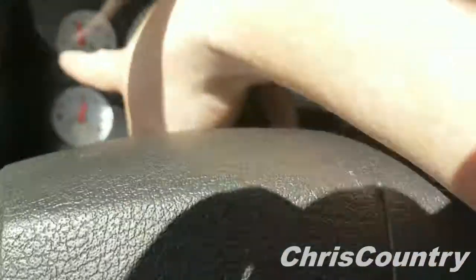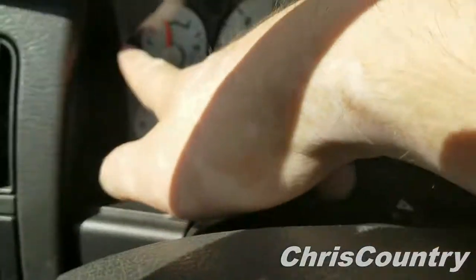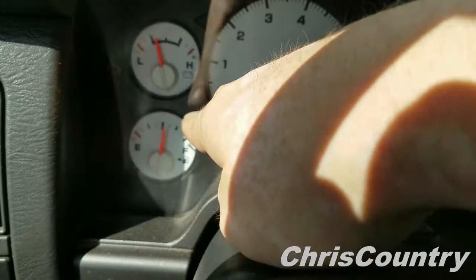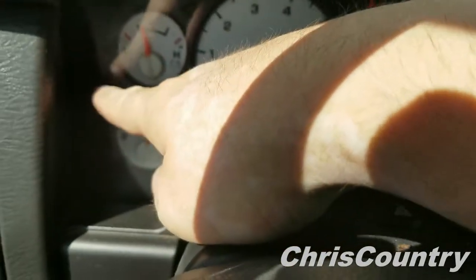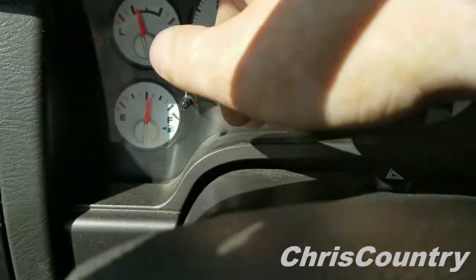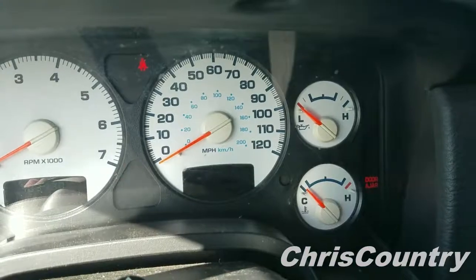But that's the one thing I do before I even start it up, because this can tell you a lot of things. For instance, if you don't have the check engine light, I'd be real leery of that, because if you don't have a check engine light with the key on, engine off, then it usually means that someone's either pulled that light bulb, or you might have a computer issue. It's just something I would be real leery of, and I would have checked out before you decide to purchase the vehicle.